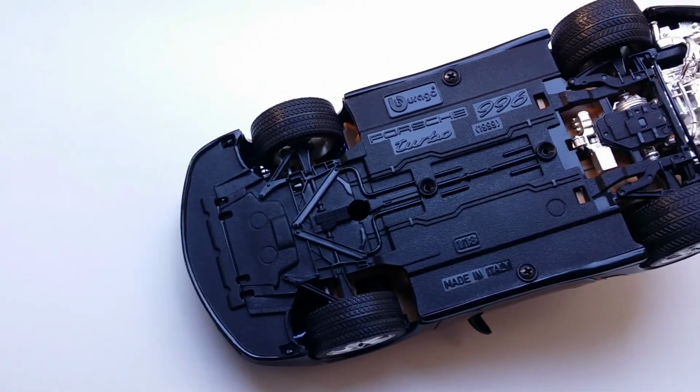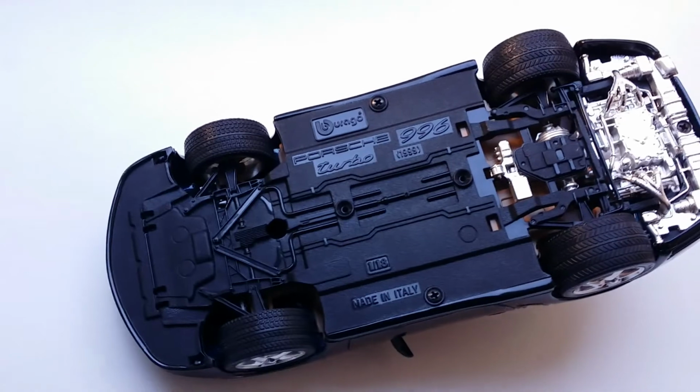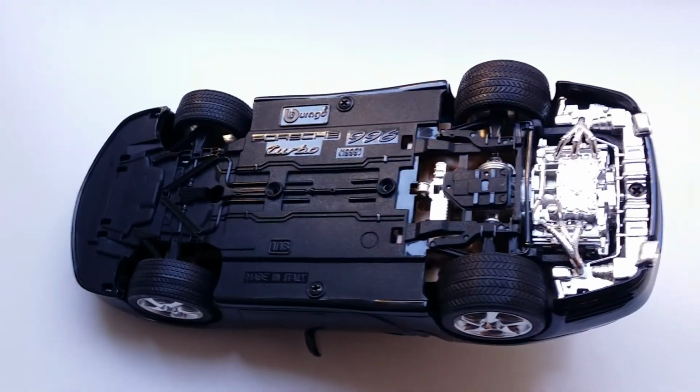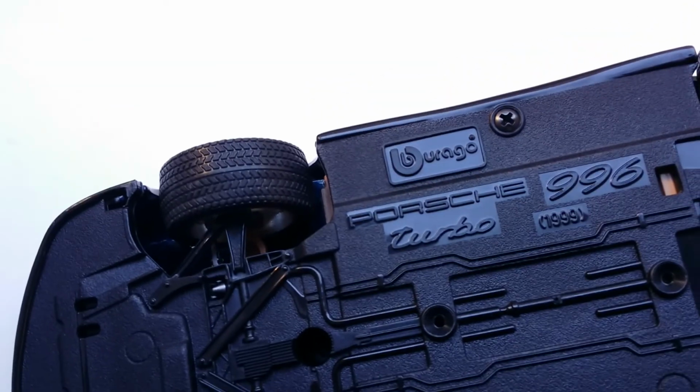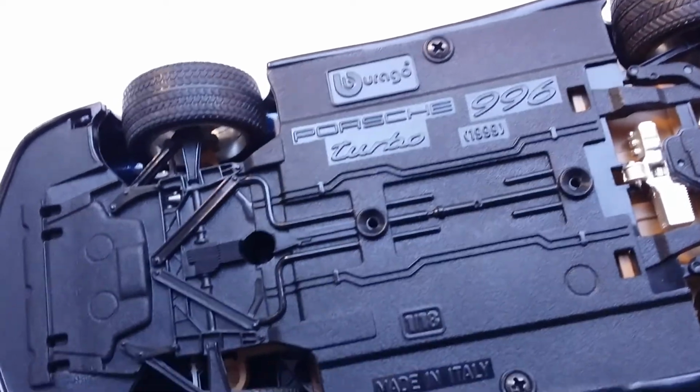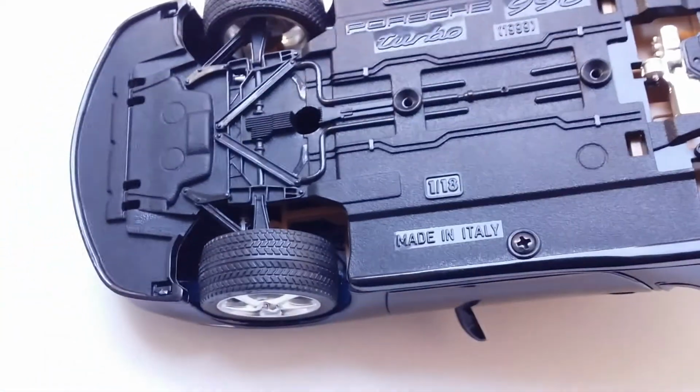And here's a look at the bottom of the Porsche 996 Turbo. You can see that this is a very detailed chassis because this is a made in Italy Bburago. But let's start with the Bburago logo here. It says Porsche Turbo 996 1999. Made in Italy, 1/18 scale.